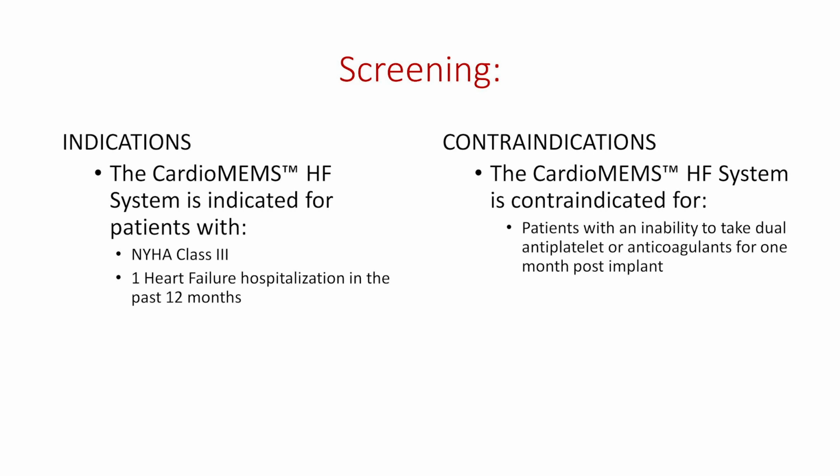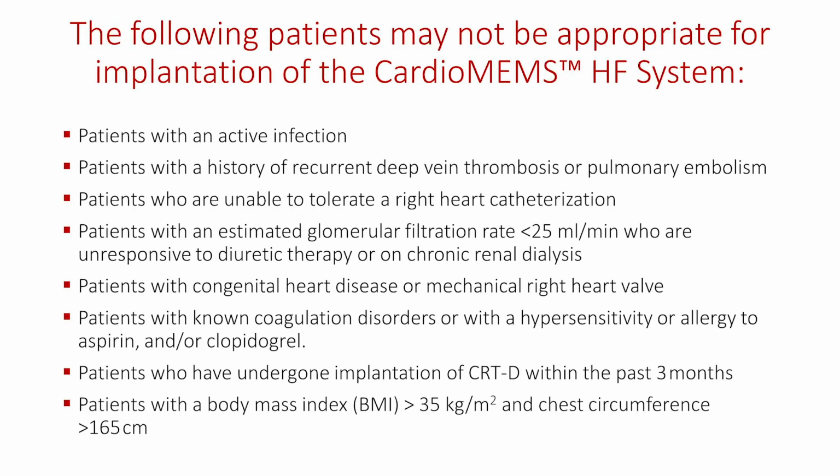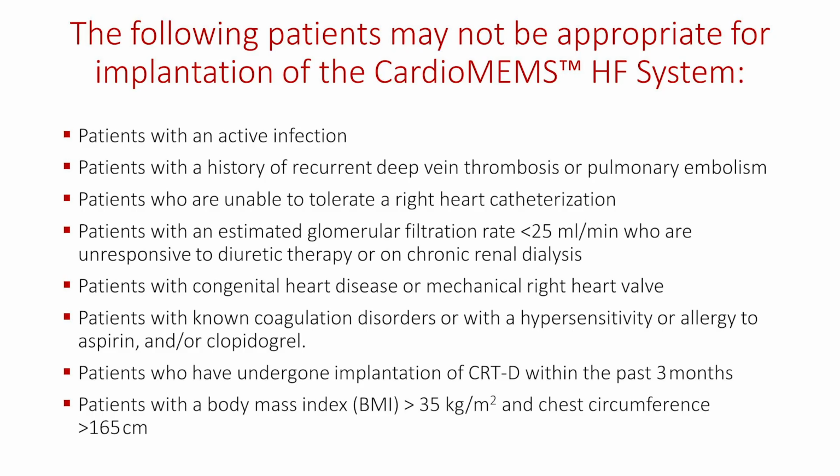Contraindications are patients with an inability to take dual antiplatelet therapy or anticoagulants for a month post-implant. The following patients may not be appropriate for implantation. Obviously, you're not going to implant somebody with an active infection, or somebody with a history of recurrent deep vein thrombosis or pulmonary embolism; you're going to need a strategy for that. Patients who can't lay on the cath lab table long enough to have a right heart cath. Patients with a GFR less than 25 or who are unresponsive to diuretic therapy. You need a strategy for how you're going to remove fluid, because once you put a CardioMEMS in them, you need to be able to manipulate their fluid volume, obviously.